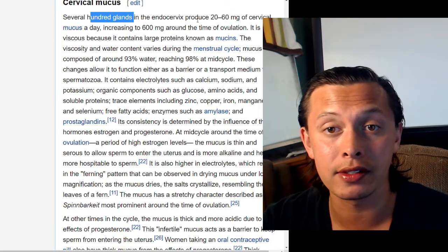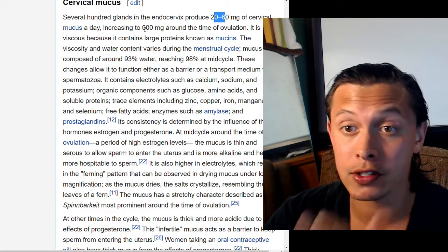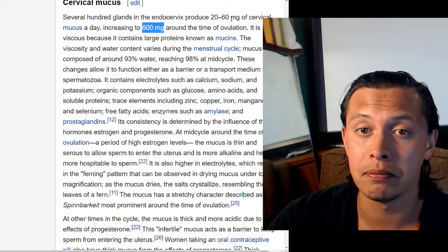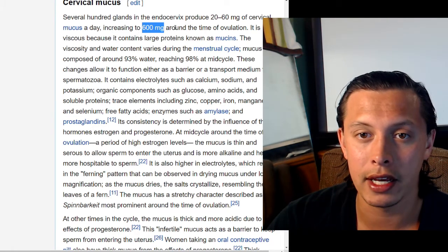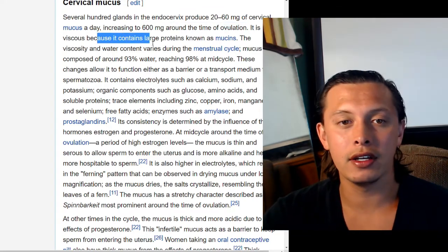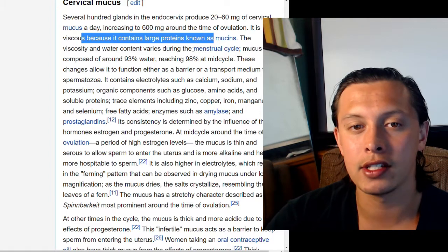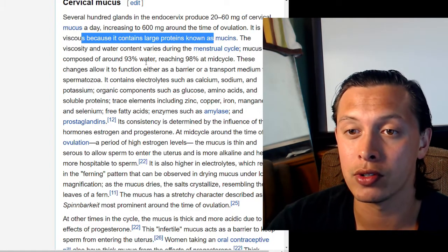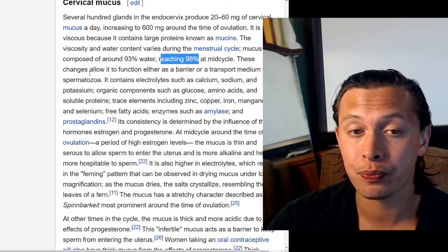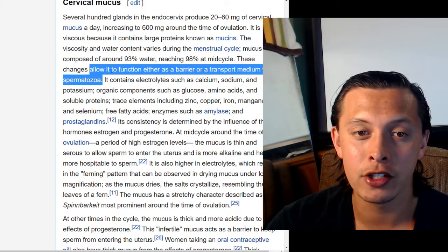So several hundred glands in the endocervix produce 20 to 60 milligrams of cervical mucus a day, increasing to 600 milligrams daily around the time of ovulation. It is viscous because it contains large proteins known as mucins. The viscosity and water content varies during the menstrual cycle. The mucus is composed of around 93% water, reaching 98% at mid-cycle. These changes allow it to function either as a barrier or a transport medium to spermatozoa.